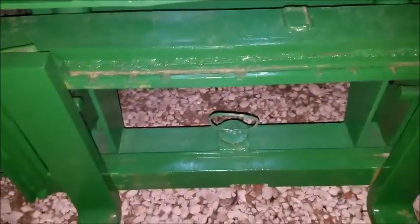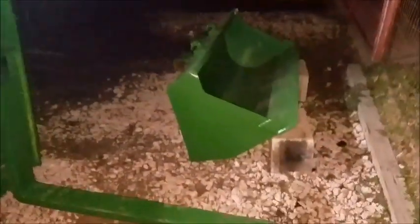Okay, I got it in. What'd you do with those little pins? In my pocket. Throw them in the bucket. The one that fell off the box. Yeah. Look at that, I got them in the bucket.